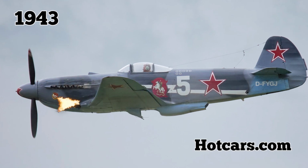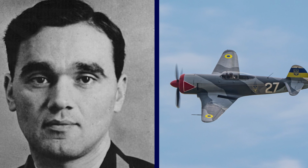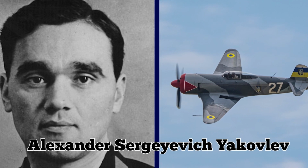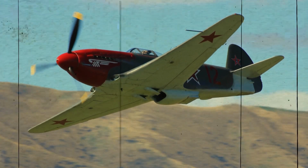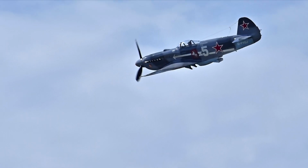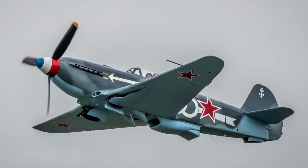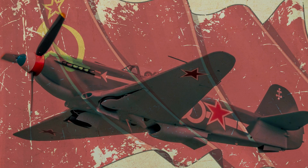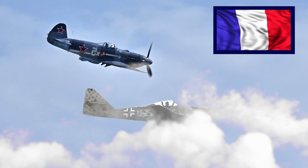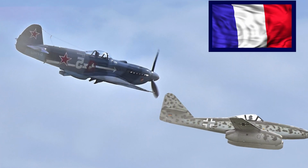As reported by HotCars.com, the Yak-3, conceived under the leadership of Soviet aeronautical engineer Alexander Sergeyevich Yakovlev, stands out as a single-seat monoplane fighter aircraft with an impressive kill-to-loss ratio against adversaries, including Luftwaffe fighters. Renowned for its ease of handling, the Yak-3 contributed significantly to the progress of Soviet pilots against the Germans. Additionally, French fighters were provided with this aircraft for deployment against German forces.